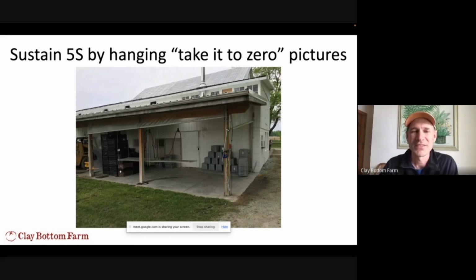So pictures, I highly recommend pictures. If you have other people helping you on the farm, pictures communicate a lot better than you can and set a very clear standard.